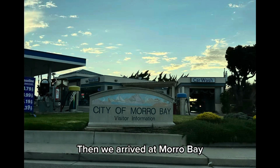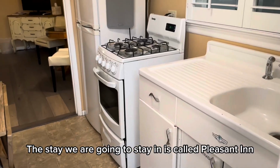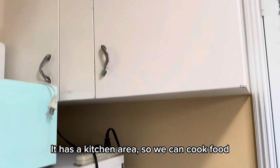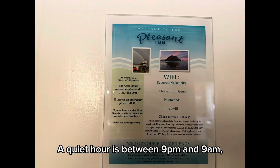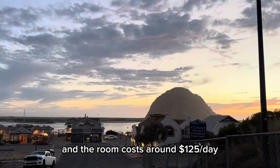Then we arrived at Morro Bay. The place we are going to stay in is called Pleasant Inn. It's literally pleasant. It has a kitchen area so we can cook food when we cannot buy food from the restaurant. The quiet hour is between 9 p.m. to 9 a.m. and the room costs around $125 per day.